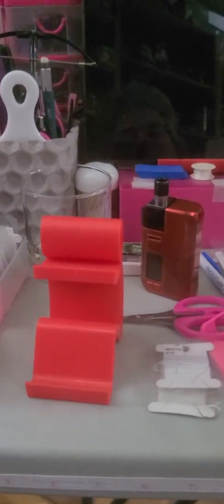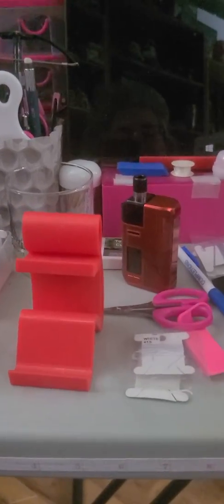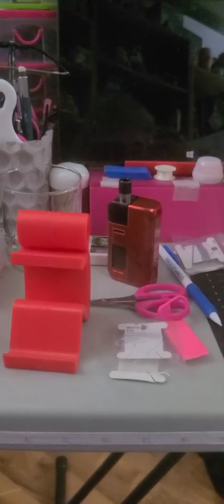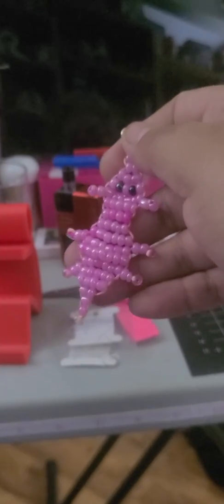Oh, I made this for fun. It's a little piggy. It was done in pony beads and a different type of material. I used embroidery thread and size 6 beads and made them. And yeah, switch it. There we go. Put you back in the stand.